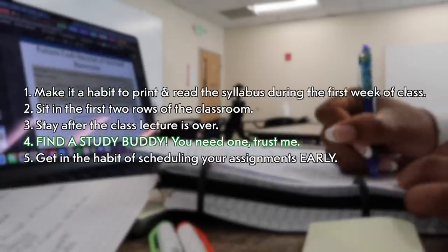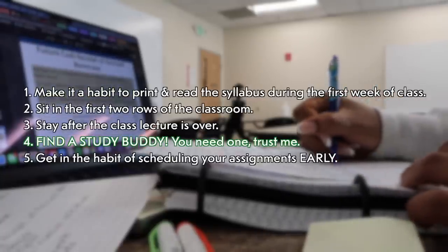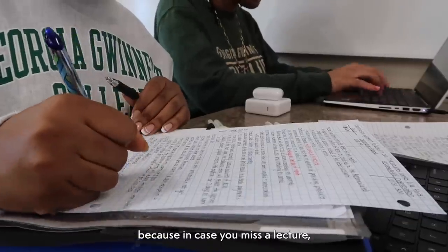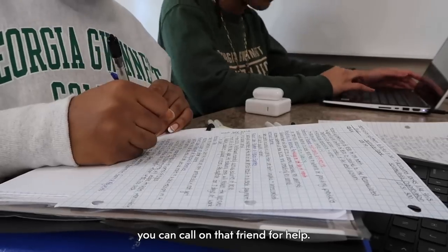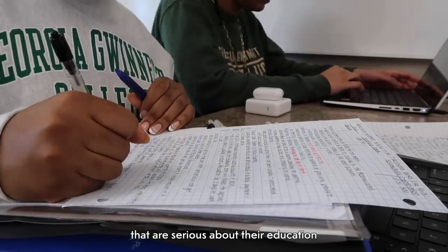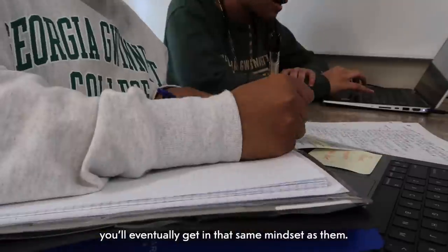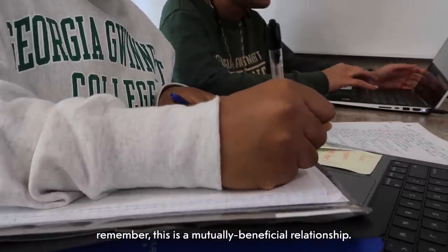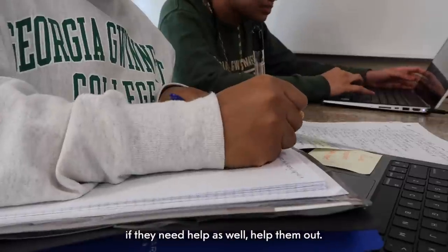Fourth tip, which ties into the second tip, find yourself a study buddy. I have at least one study friend in each of my courses because in case you miss a lecture, you can call on that friend for help. Try to surround yourself with students that are serious about their education because you'll eventually get in that same mindset as them. Remember, this is a mutually beneficial relationship. If they need help as well, help them out.